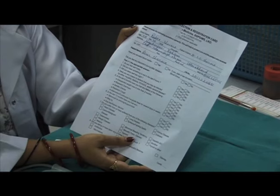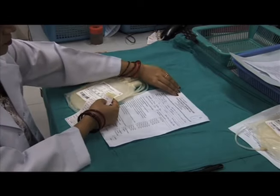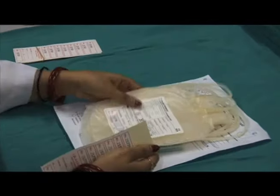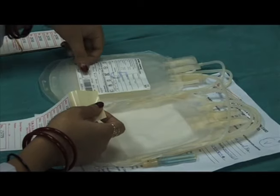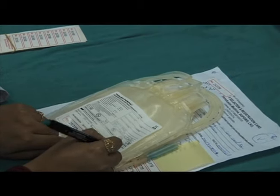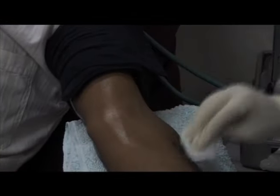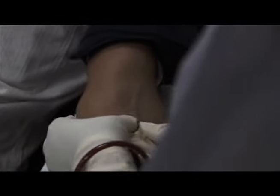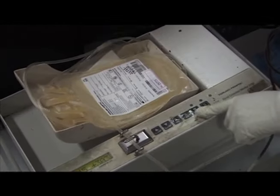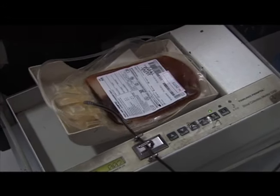After proper selection of blood donor, to maintain the identity and traceability of each component, a unique ID number is placed on each of the multi-bag system. This number is also handwritten to ensure a double safety. Donor is made comfortable on the couch. The area is cleaned aseptically and the phlebotomy is performed in a single go. The blood is collected in a stipulated time period of 8 to 10 minutes.